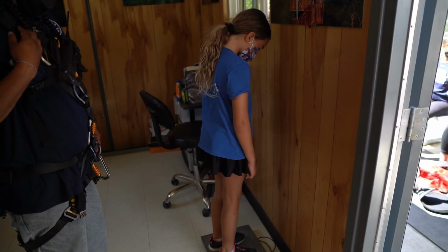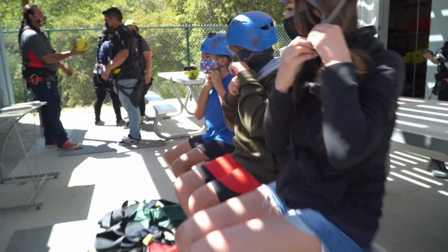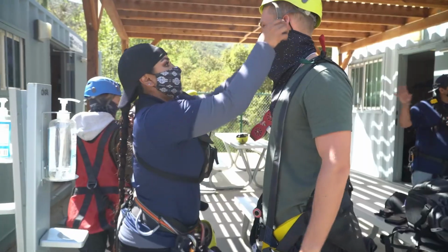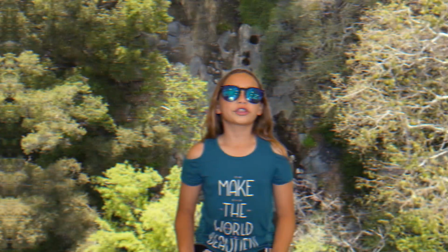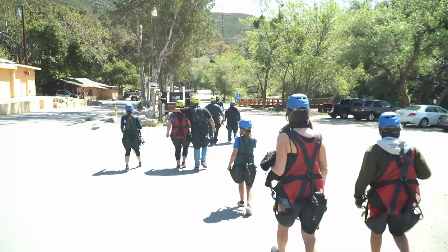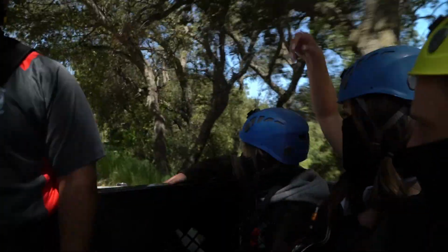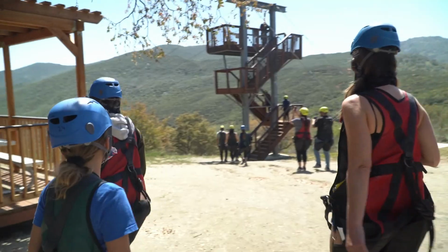As soon as we got out of our car, we were instantly greeted by really friendly staff. Here they helped us sign in and then got us set up with our ziplining gear. With all our gear on, we hopped up in the truck that took us all the way up the mountain in the middle of La Jolla Indian Reservation. Here the staff gave us safety instructions and told us what to expect in our adventure.